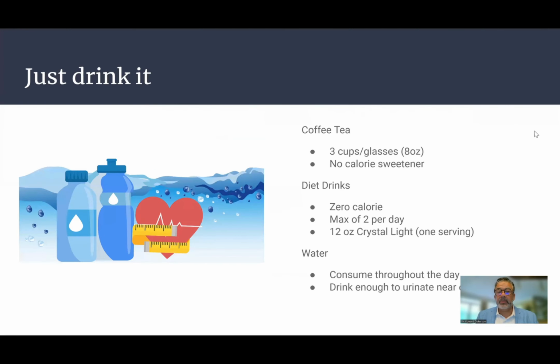Let's talk about hydration. The coffee or the tea, how much you drink. Once again, this is a guideline. We give you an estimate of about 3 cups a day of either coffee or iced tea, 8 ounces. We definitely don't want that calorie sweetener of sugar. We want something like stevia, which you can use as much as you like.